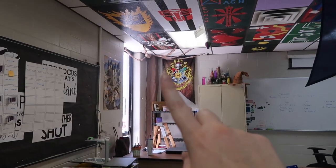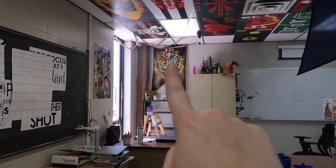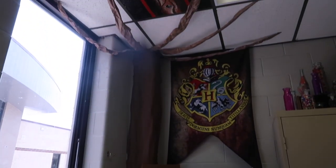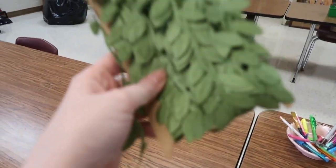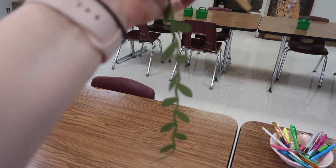I got all the brown paper up. Kind of looks like a spider right now. But I am about to add this greenery and just have it hanging kind of like this and see what it looks like.